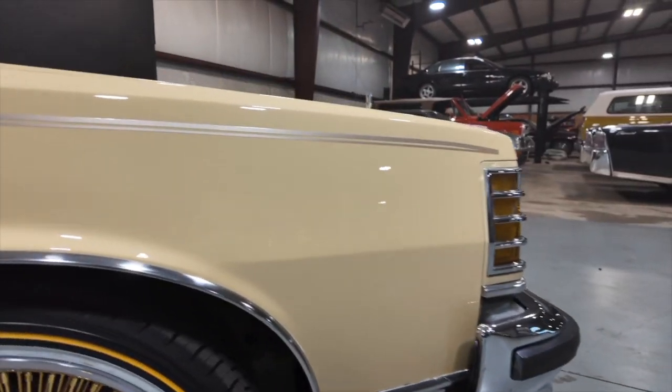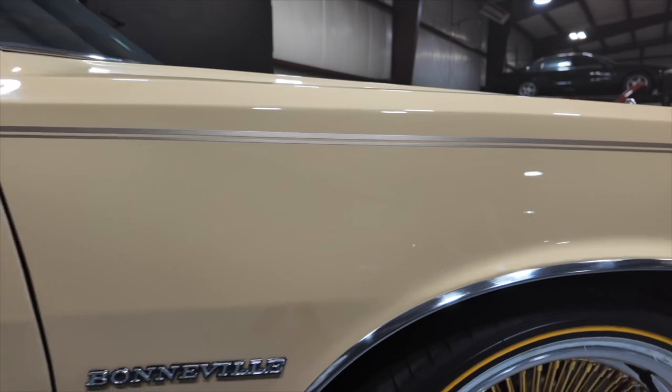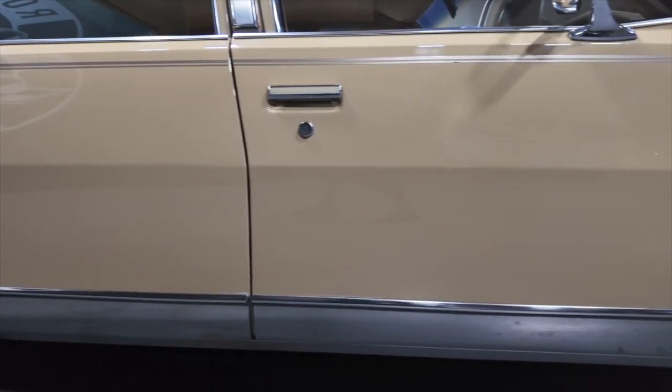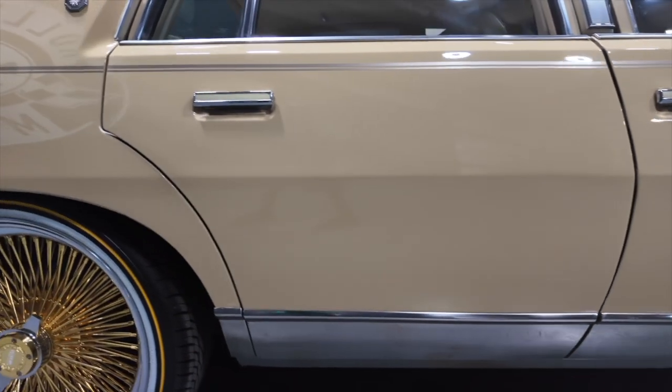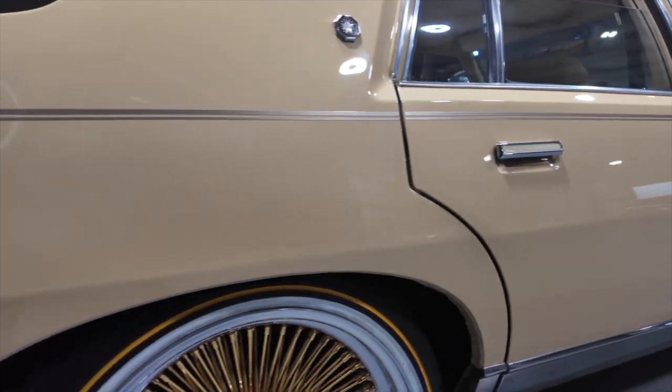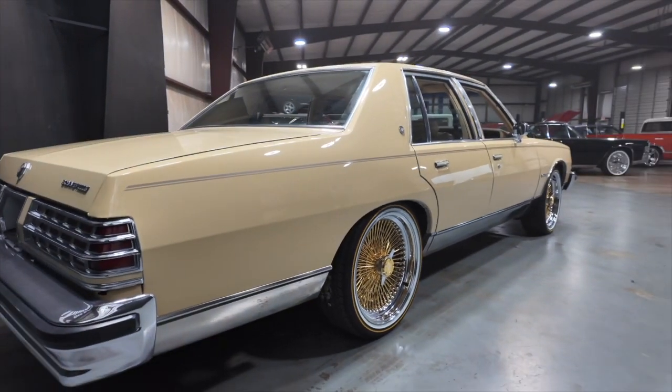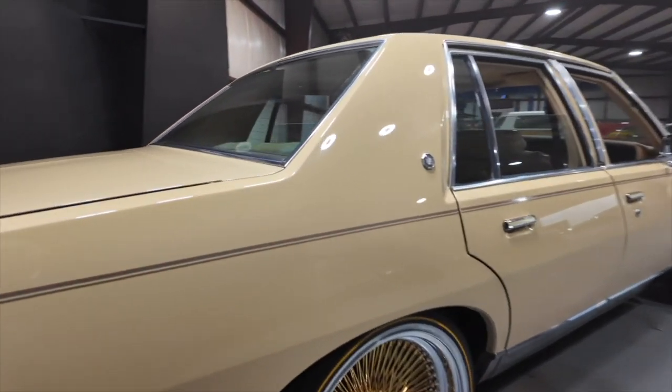I think the wheels complement the paint well. 20 inches, you still get the nice drivability and ride quality. As y'all can see, the paint is in good condition. Let's check out the top.